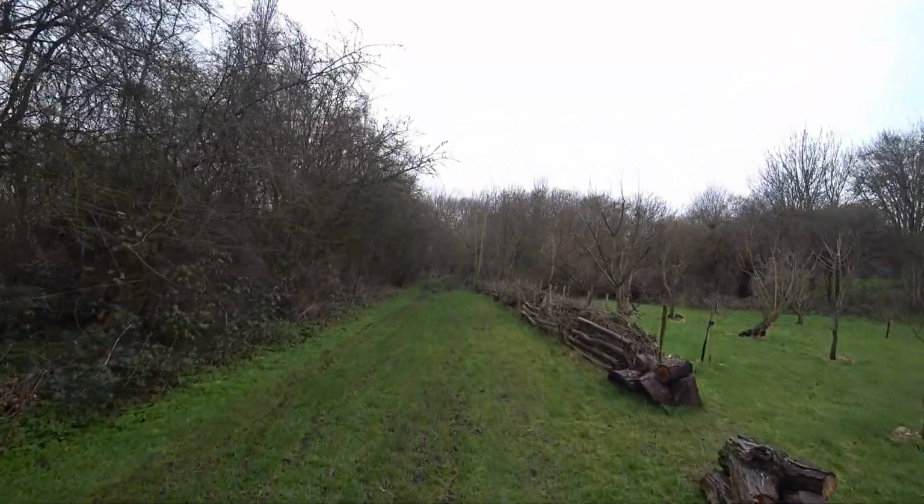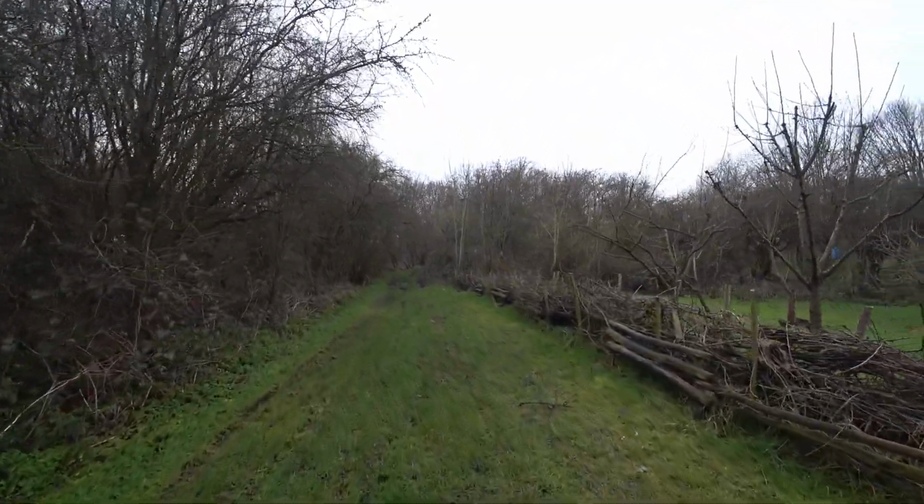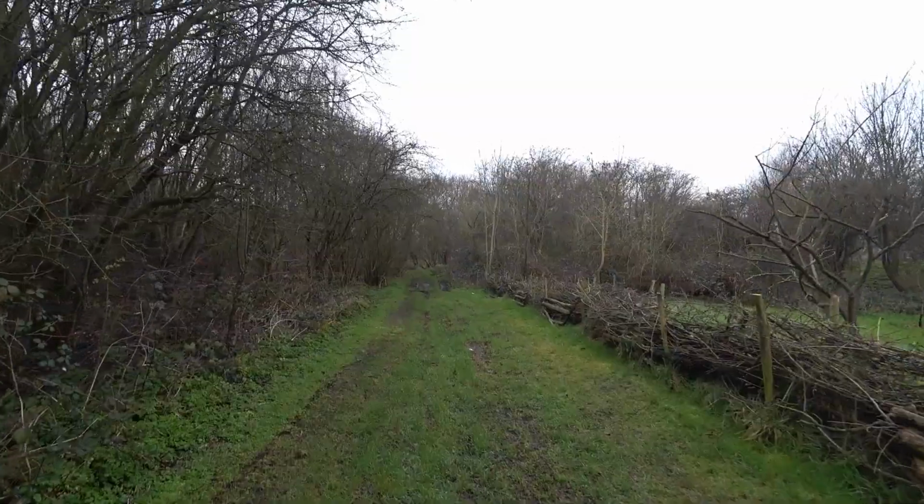Sorry about the noise from the left, but we've got a main road there, Eastern Way. Can't do much about that. It's quite a fast road. It's a shame really, because this is a nice little area.